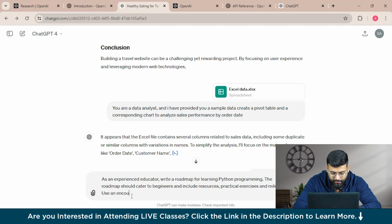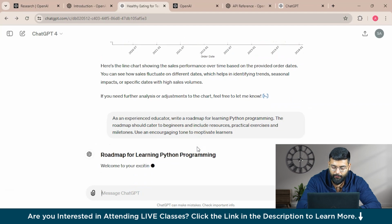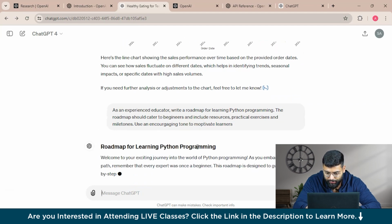Use an encouraging tone to motivate learners. So let's provide this prompt and see what our GPT will respond to that.